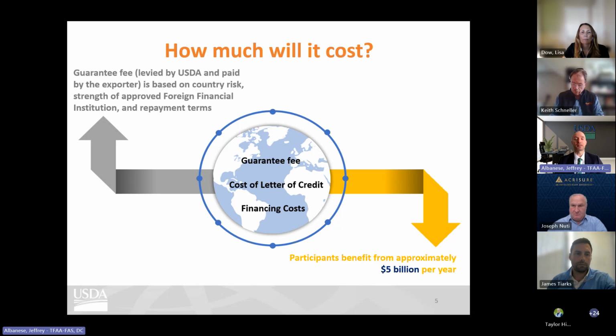So this is generally going to come out to less than 1% of the value of the transaction. And we'll just throw a figure out there of 0.5% or 50 basis points. So that's going to fluctuate, but that gives you an idea of the fee that we're going to charge. And that's the only fee that USDA will charge. The other costs associated with the program would be the cost of the letter of credit and then any financing costs that are incurred with the U.S. and foreign financial institutions.